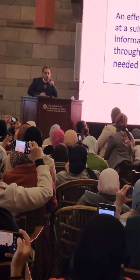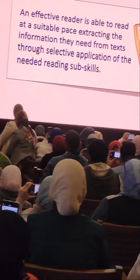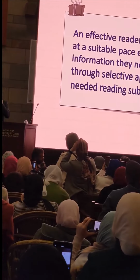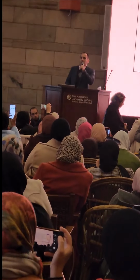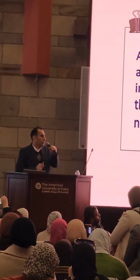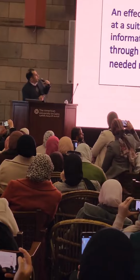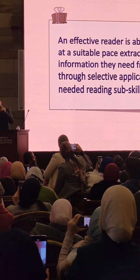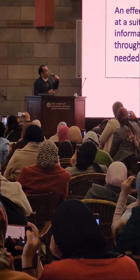So, an effective reader, I'm not going to read this out loud for you, but I want you to look at suitable pace, when to read slowly with a lot of attention, and when to read very fast to get the main idea. When to focus on specific pieces of information, when to dig deeper for tiny details. See? Do you know when to read at a fast pace and slow pace? And let's keep it to that now. Fast and slow. Do you know when? Are you selective with reading sub-skills? Do you know which strategies tackle which sub-skill? Anyway, I have some questions for you.